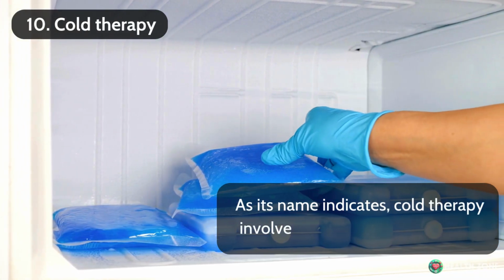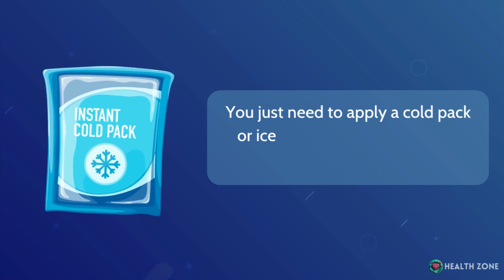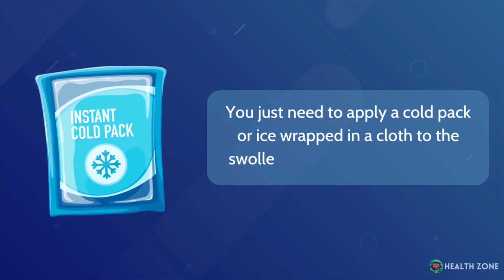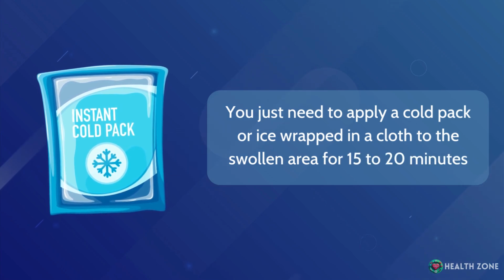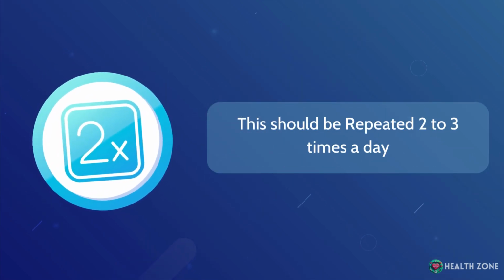As its name indicates, cold therapy involves cooling the swollen area. You just need to apply a cold pack or ice wrapped in a cloth to the swollen area for 15 to 20 minutes. This should be repeated 2 to 3 times a day.